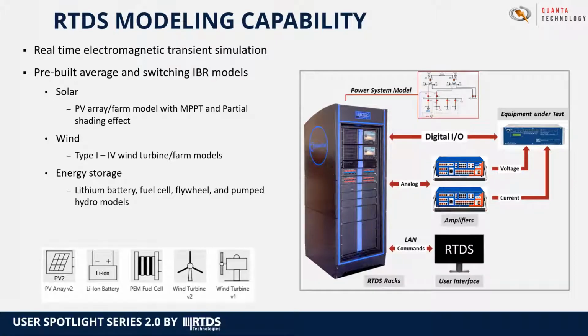And notably, earlier this year, RTDS released their newly developed universal converter models that enable users to simulate switching models in the main step environment. We think this is a huge improvement and has greatly increased our capability to simulate more IBRs.